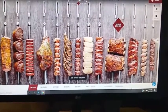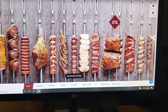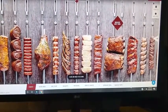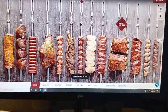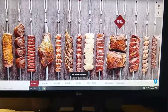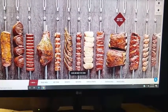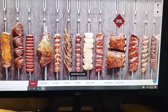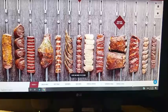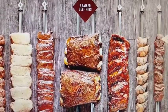I thoroughly enjoyed the garlic Parmesan chicken drums, which, those are not all that expensive. I make those at home. And we had pork loin, and we had a couple different versions of filet mignon, and we had leg of lamb. I did not get a lamb chop. That did not come around. I tried the sausage, and my favorite, which I have highlighted here, were the braised beef ribs.